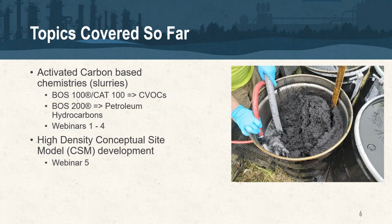Here's just a recap of what we've covered so far in a little more detail. We talked about the activated carbon-based chemistries, which are obviously slurries. You see off to the right, that's what BOSS 100 looks like. That's hydrating a drum of BOSS 100. It comes onto the site under a nitrogen blanket, and that nitrogen is displaced with water before it's slurried and injected. That's why we wanted to break this out as a separate webinar, because slurries can be challenging to inject into the subsurface.